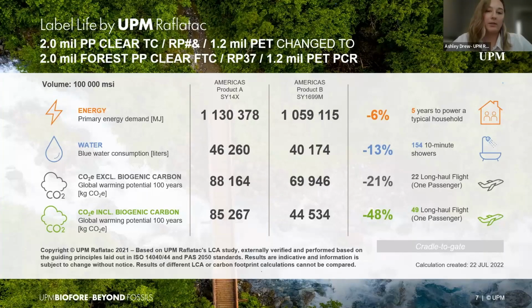So in addition to these absolute values that you can see here in the middle for this example, we're also able to contextualize this data to equate to real world figures to help us put things into perspective. So you can see here over towards the right, this can be things such as making sure that we're equating water savings to something that you can wrap your head around. So 154 10-minute showers resulting in that 13% reduction in water usage. And then additionally, the 21% reduction in CO2 equates to 22 long haul flights. So that really helps us put things into our mind and make this information more tangible.